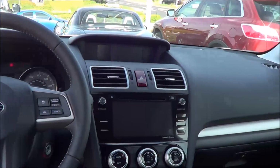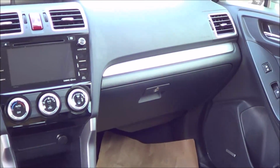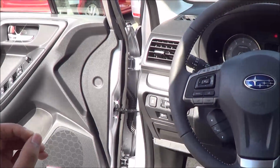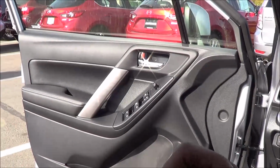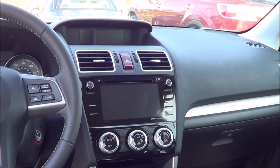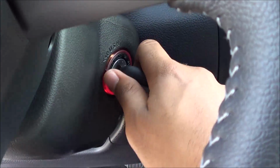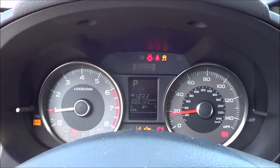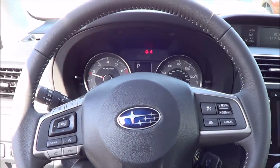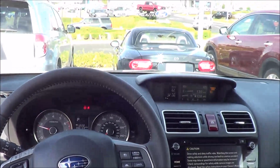Now stepping on inside of the Forester here, you're greeted with a very functional yet stylish looking cabin design, and there's a sense of roominess inside of here too. This is a very roomy interior compared to a lot of other compact crossovers in the class. It's pretty comfortable too. You have a little key illuminator at night. And what you're hearing there is a 2.5 liter horizontally opposed 4-cylinder engine. Now you do have a full leather wrapped steering wheel.